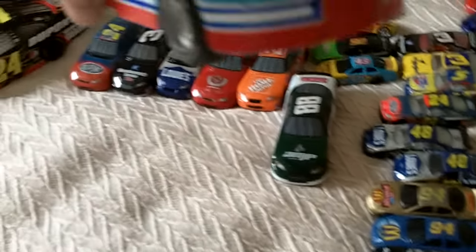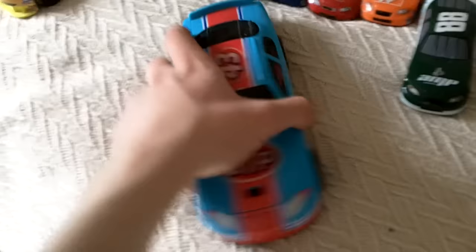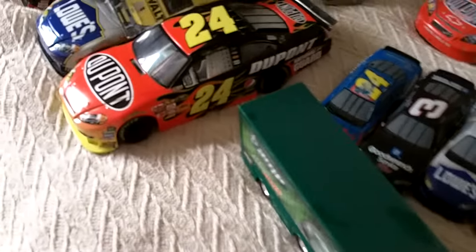We have Richard Petty, Pez dispenser. We've got that. That's my brother's. Oh man, lots of NASCAR stuff. We have a Dale Earnhardt Jr. hauler. I think that's the only one of those. Another cardboard car. These are some of the magnetic wheels for Gordon.